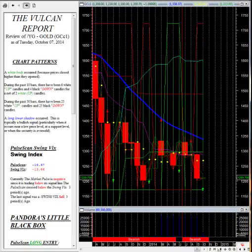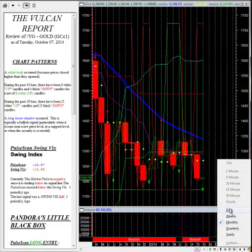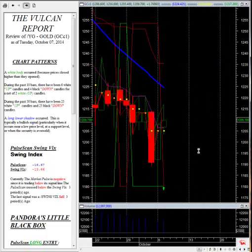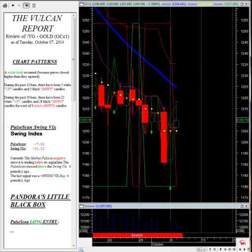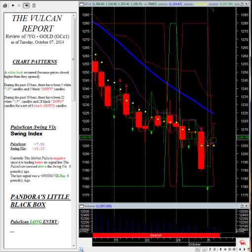Well, what do we have here? This here is a chart of the gold futures. And I wanted to start off with the precious metals today, just to give you an idea of where we are and where we might be headed.